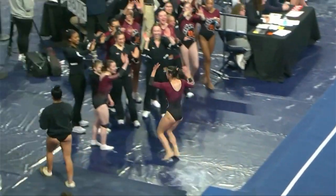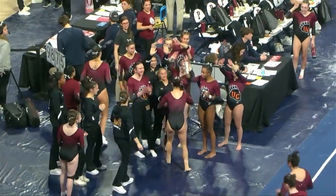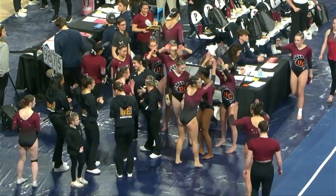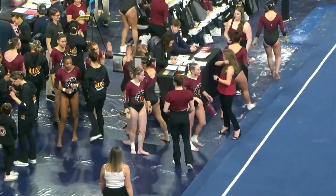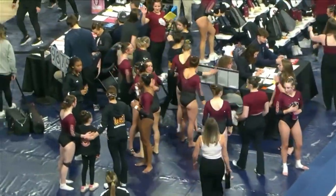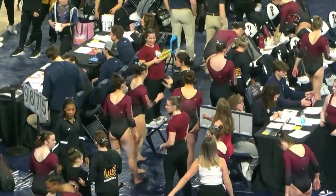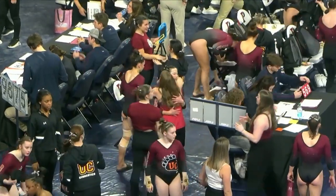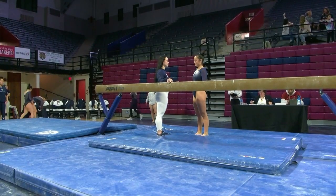Remember, we are looking for those controlled lunges. The lunges should take place in the direction of the tumbling pass. So for forward facing passes, that's taking a step forward. For backward tumbling passes, taking a step backward. And that is really difficult to do, and you want one foot to be completely planted and taking that step forward, and she did that nicely.